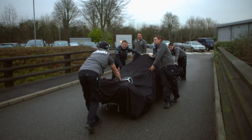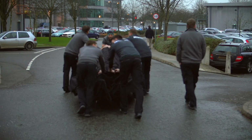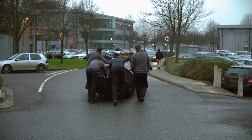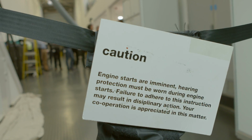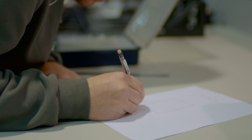On this cold day in January, there's one final hurdle for the team to face before the car hits the track. And it's a rather high hurdle to scale. Such is the complexity of these hybrid turbo power units that the simple task of firing it up in the new chassis is itself a huge challenge.